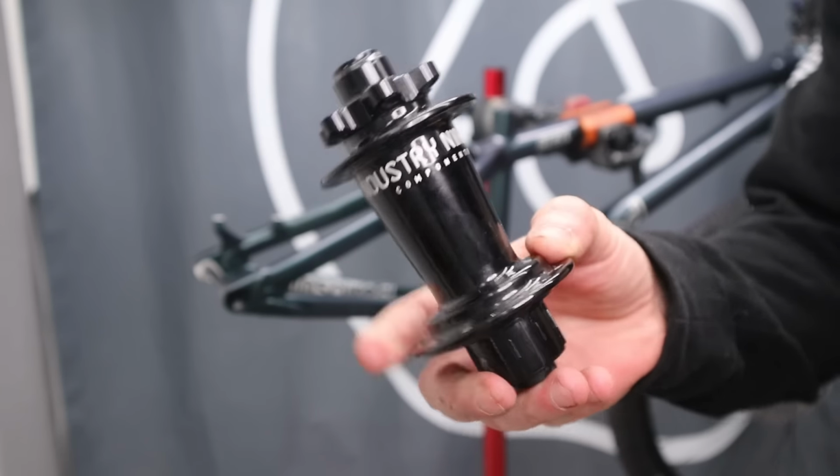Right, well, I've made it go. Now let's make it stop. And of course, I'm going to be using Hayes brakes. Although instead of the Dominion A4s, I'm trying something else this time.